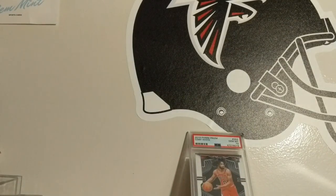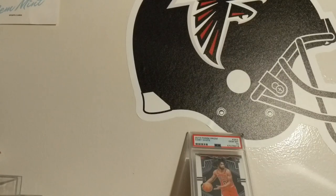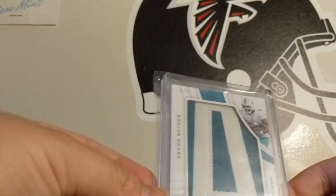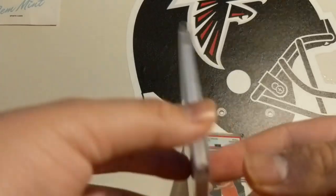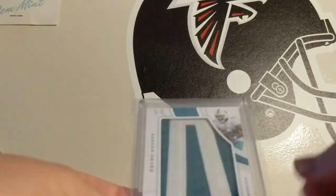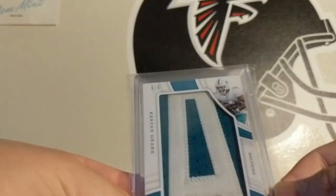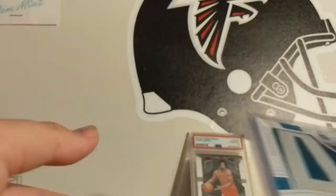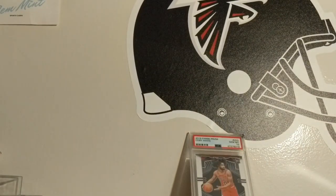And then the big pickup of the week, I paid $250 for this lot. Let's get into it. I could resell this. I might hold on to it for a little bit just because I love the patches. So we'll see. The first one up is a Kenyon Drake, 6 of 6, Immaculate. These are all 2019 Immaculate, and these are all Kenyon Drake. It's the A patch. They're all game worn. Pretty sick. I might keep it. I've always wanted to spell my name. This is my only letter, though, so we'll see if I ever get to that.